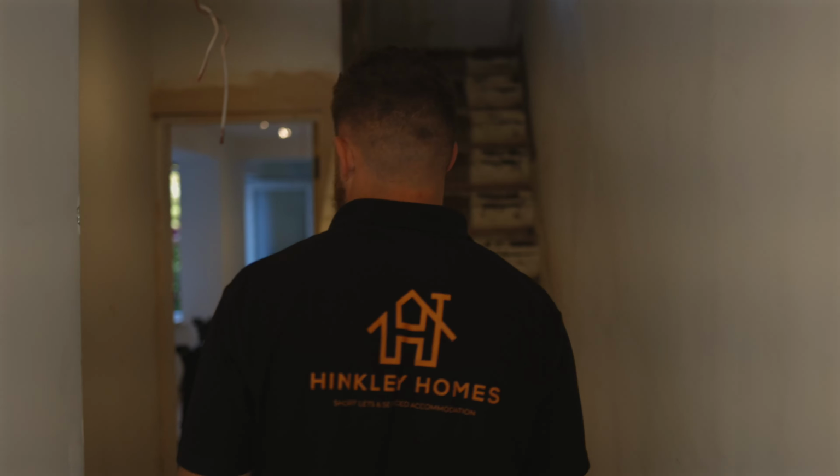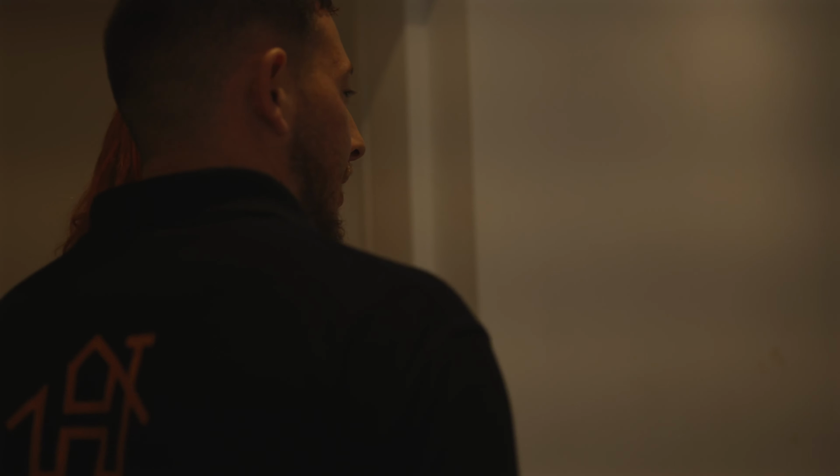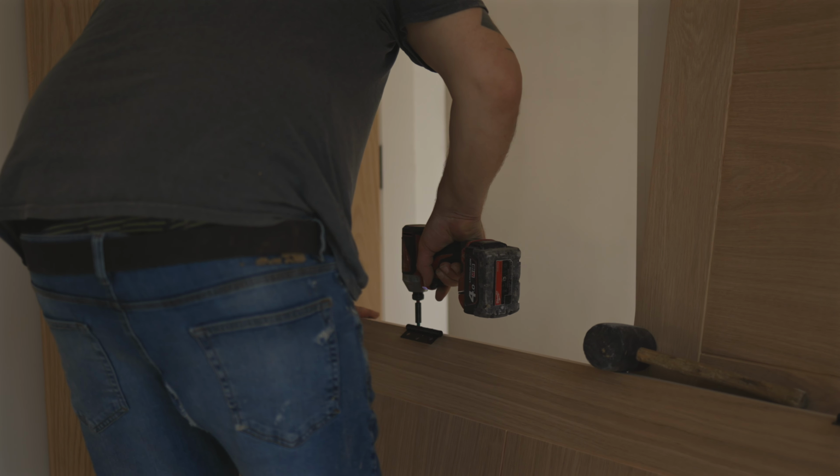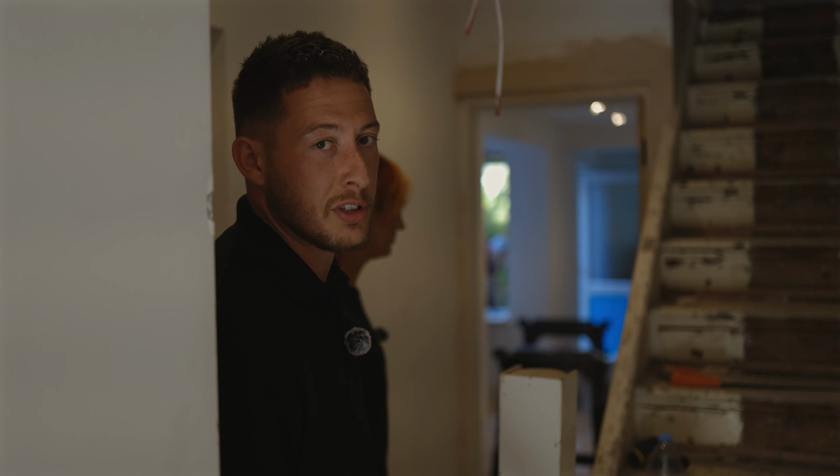All kitchens here, is it? Or is it the bathrooms? Yeah, well, you know what the beauty of the thing is, guys, we never know what we're in for. So we just want to see people here. Obviously they're in there doing second fix carpentry, planing the doors, making sure they fit.